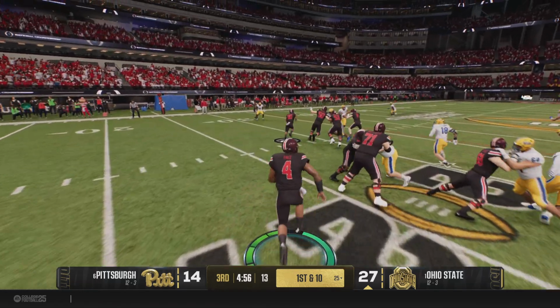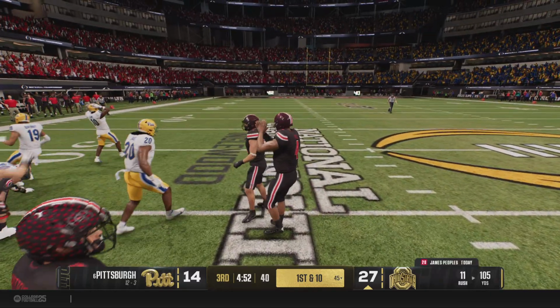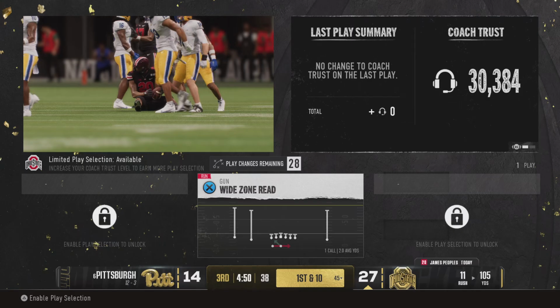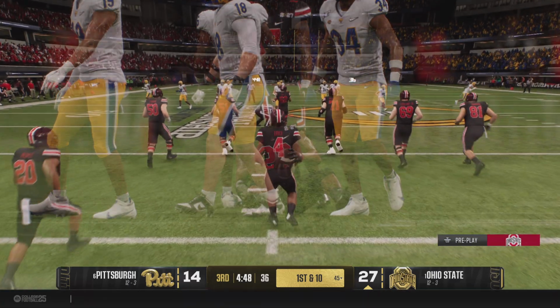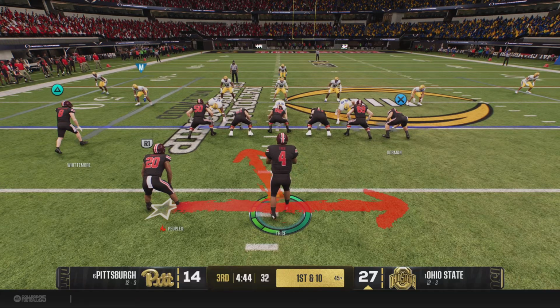Start the third quarter here on the ground. Breaking free at the 35. They lose the ball to about the 45. That's good for a first down. They trust the left side of that offensive line and come up with a huge play on the ground.